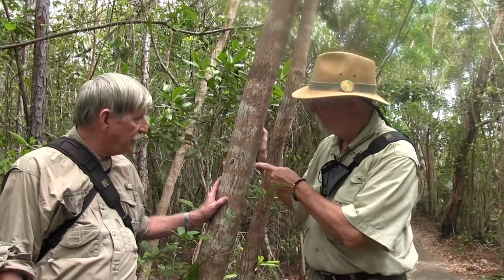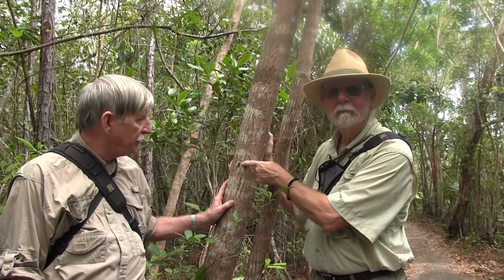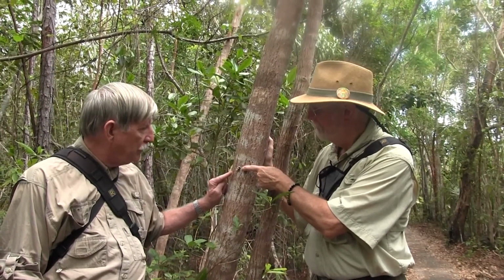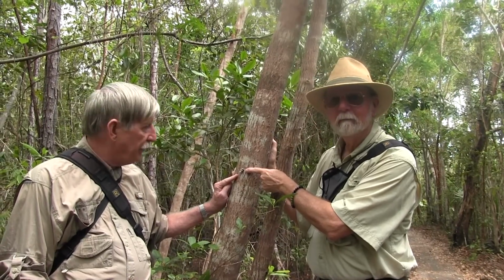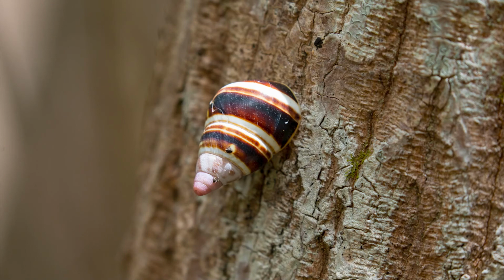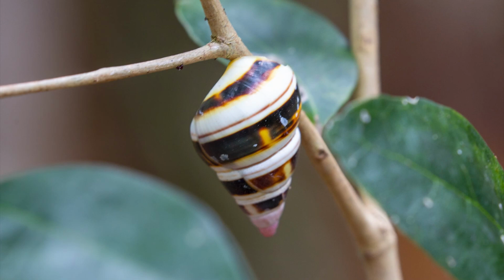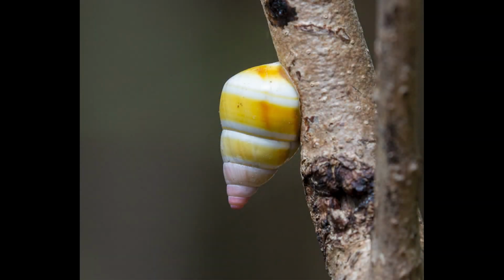Hey, we're pretty excited. We came in here, and this is the Pinelands Trail near the entrance. Look, we got a rare tree snail. These I haven't seen very often. It's not that common to see them. And there's also a place on Loop Road, on the western side, that has snails. But these guys climb up in the dry season like this. They attach themselves to the trees and they go into hibernation.